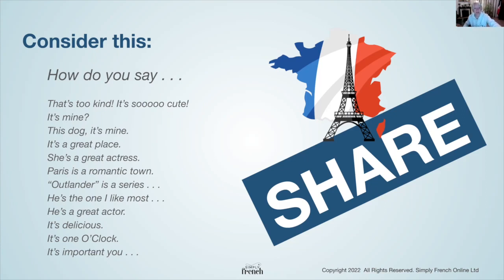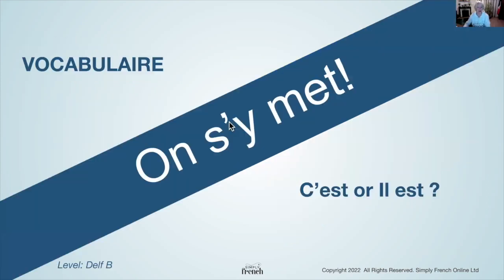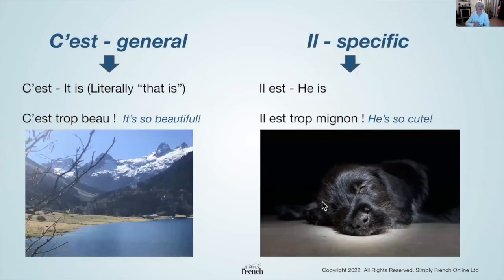Here's the list. We're going to look at these. They are what we cover. So if any of these are adaptable for you in your life, make them realistic to you. And off we go. On s'y met. C'est or il est. Now, very easily, we're going to generalize because that's how you get going at the beginning.